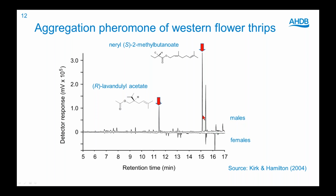So this upper trace and these red arrows show compounds that are particularly present in the males. And then the trace below shows the females. And so what we're looking for is something that's present in the males, but there's no matching peak in the females. And these were the two compounds we identified back in about 2000, that are the pheromone of the Western flower thrips. But since then, across the world, only 4 or 5 species have had their pheromones identified, mainly because of this difficulty of the technique.